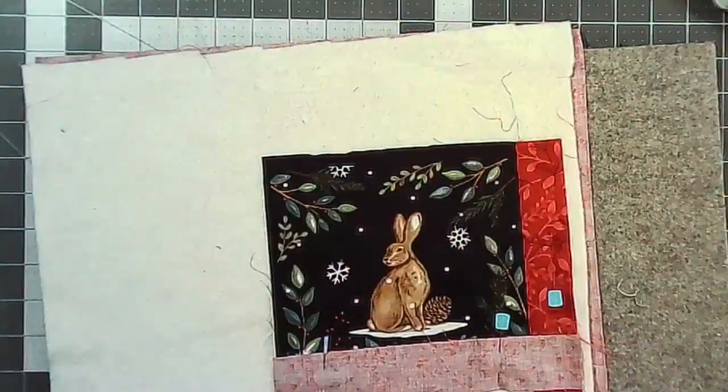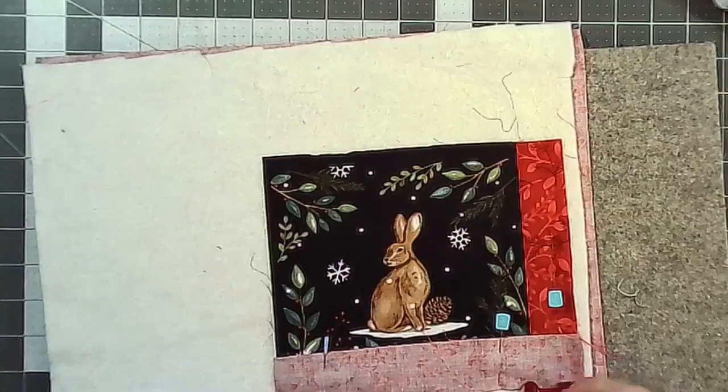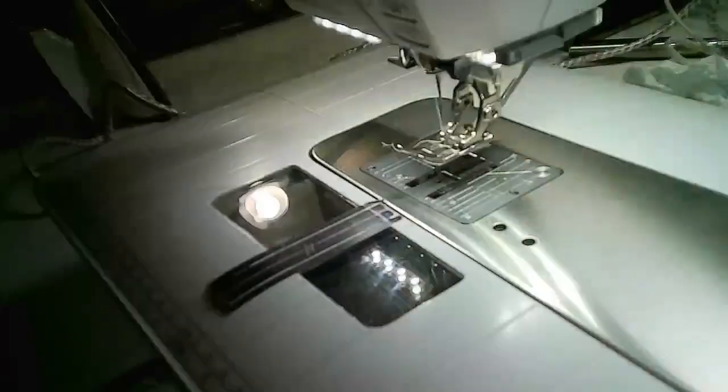What I'm going to do now then is just stitch all the way along there, okay? Again, a quarter of an inch, making sure that I go over this little piece here. Ignore this little bit of overlap. It won't hurt. You can trim it off if you want, but it really won't hurt, all right?